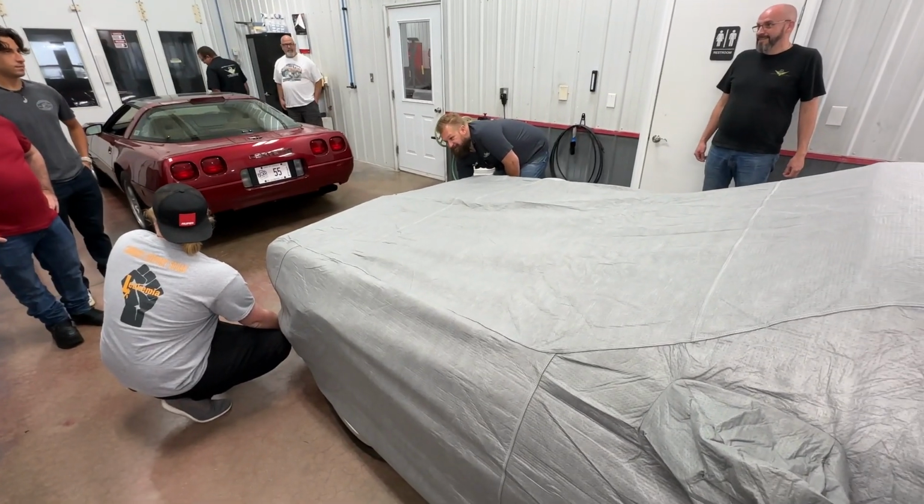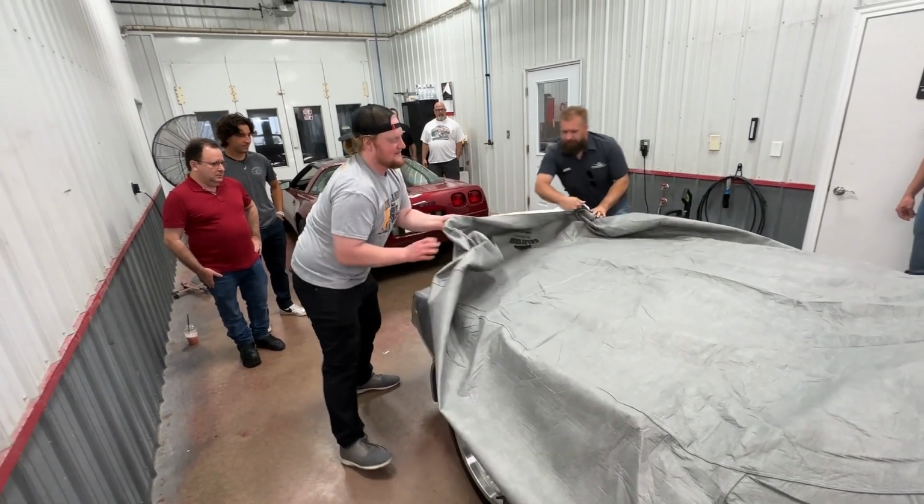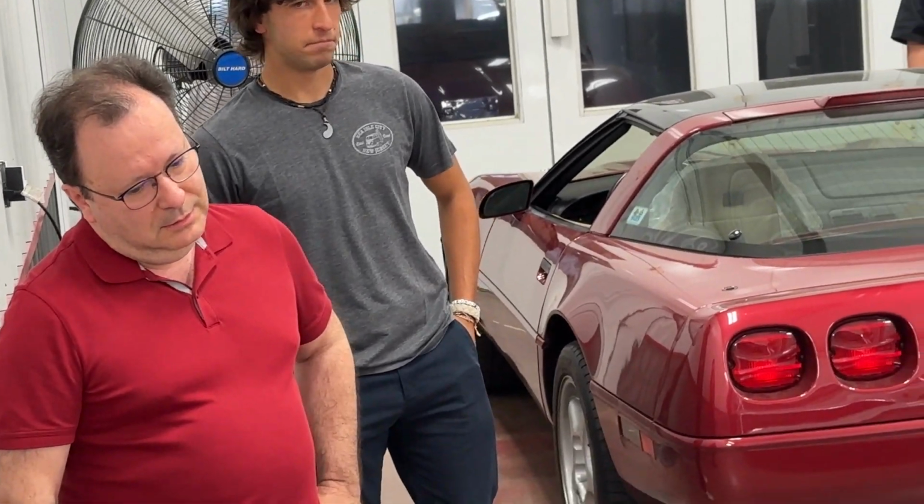Are you ready? Go for it. So when we got close to finishing this car, we invited Joey, the owner, to come out and drive it, make sure that everything was according to what he wanted, right? He came out with his son, Guy, and we kind of unveiled the car to him in our wash bay.